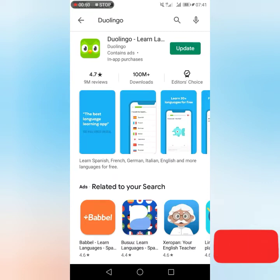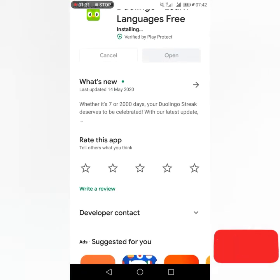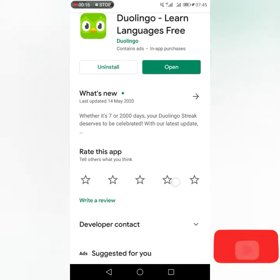So Duolingo languages. So they have new updates now. Actually, I have already this language application. So let's update this one to see what's new. So last updated May 14, 2020. So Duolingo, learn languages for free. So they just updated May 14, 2020. So yeah, just yesterday.